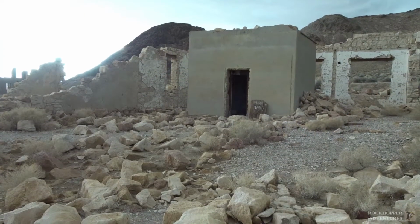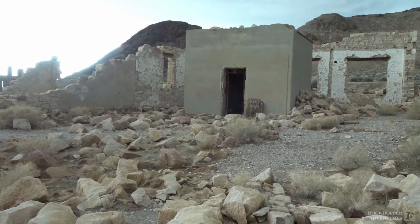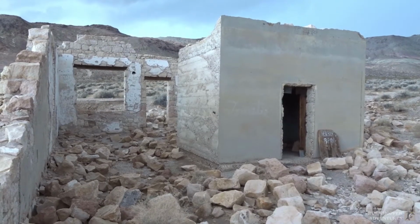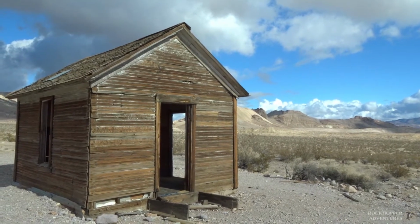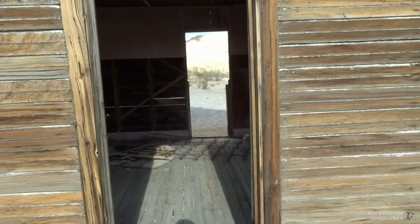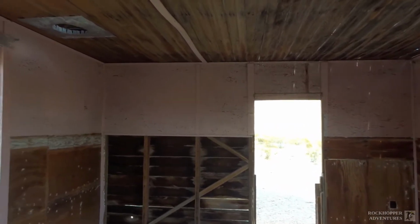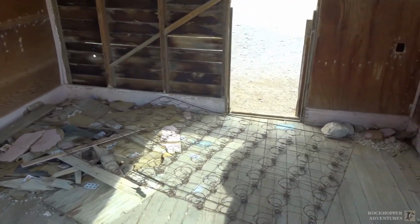This structure here was the Overbury Bank Building. It had electric lights and indoor plumbing, plush for that time. And that time was 1907. A small structure at the top edge of town. Probably was somebody's little house at one time. Not much left inside here. Just some old bed springs.